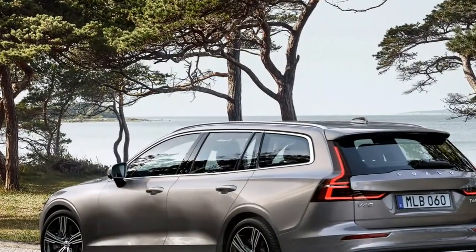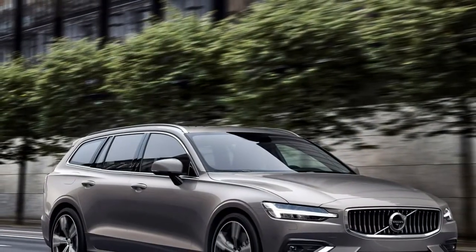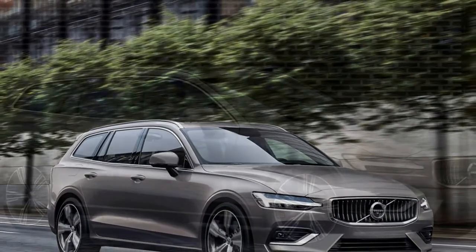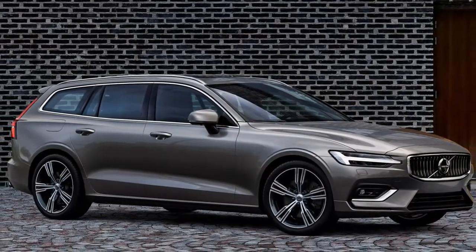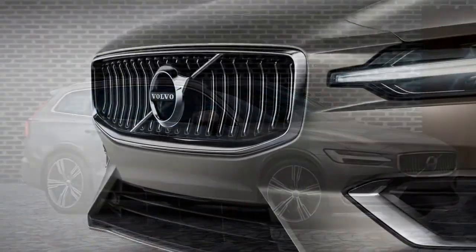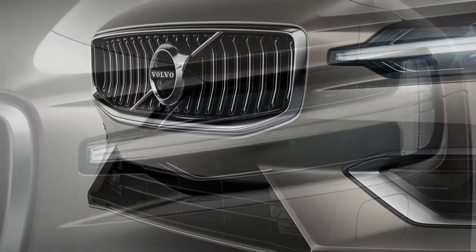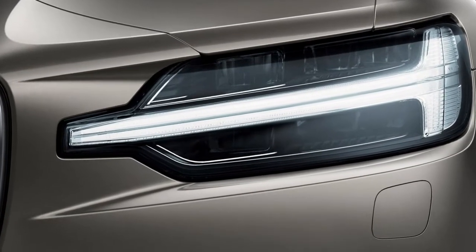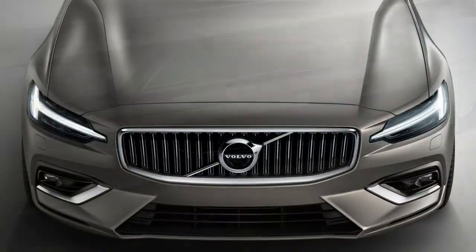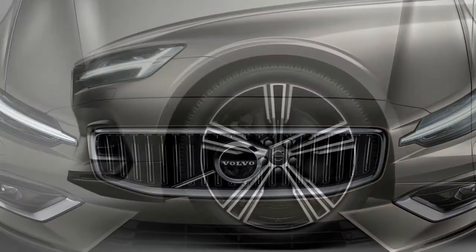Volvo V60 Momentum Pro trim adds leather seats, heated steering wheel, active bending headlights, head-up display, keyless drive, auto-dimming interior mirror, headlight cleaning system, heated front seats, electric driver's seat, hands-free tailgate opening and closing.